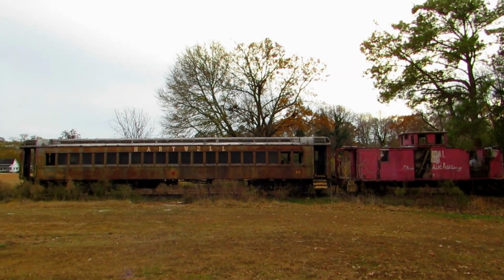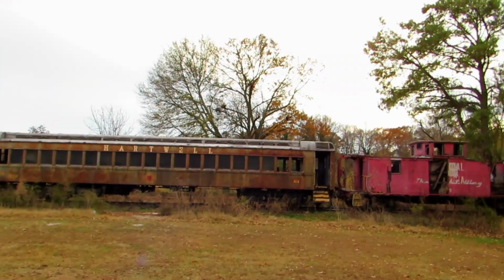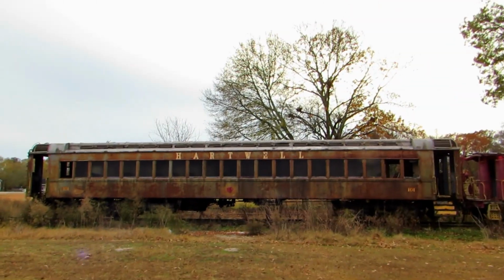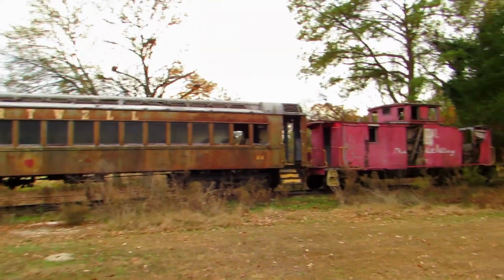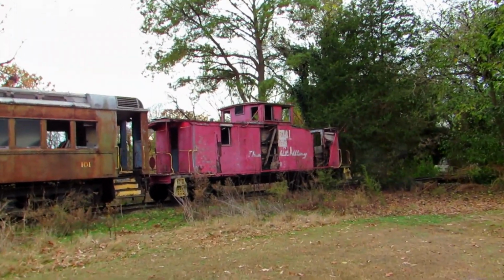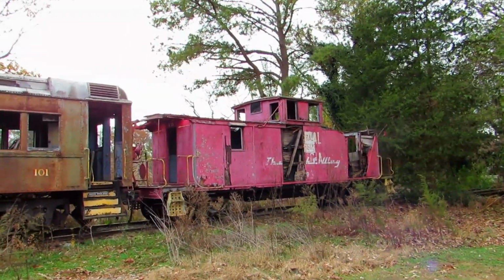Presently back here in Hartwell, Georgia. First time back here in a while, actually. I was coming in back here to check on the DL and WMU number 101 and then the old Central of Georgia caboose. As you can tell, the caboose has deteriorated extensively since I was here last.